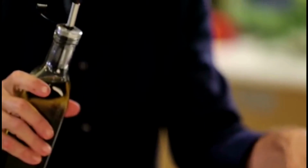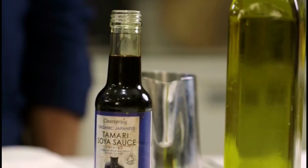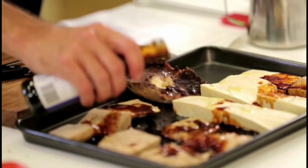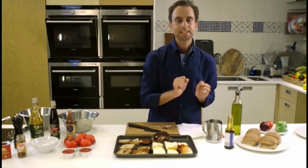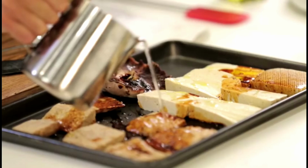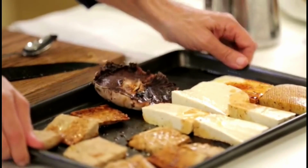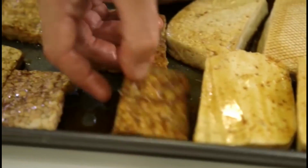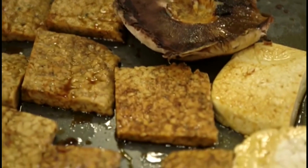I'm gonna do a very simple marinade now on this dish. Just a bit of olive oil. This is tamari, which is a soy sauce. Tamari has the properties of bringing out the flavor of other ingredients. So this is something that really makes your dishes pop. It's one of my top ingredients to use. And now I'm just gonna put a little bit of water in here. And after it sits for a few minutes, you just give it a nice little flip like this. So now this is gonna get placed in the oven on our grill setting for about 10 minutes.